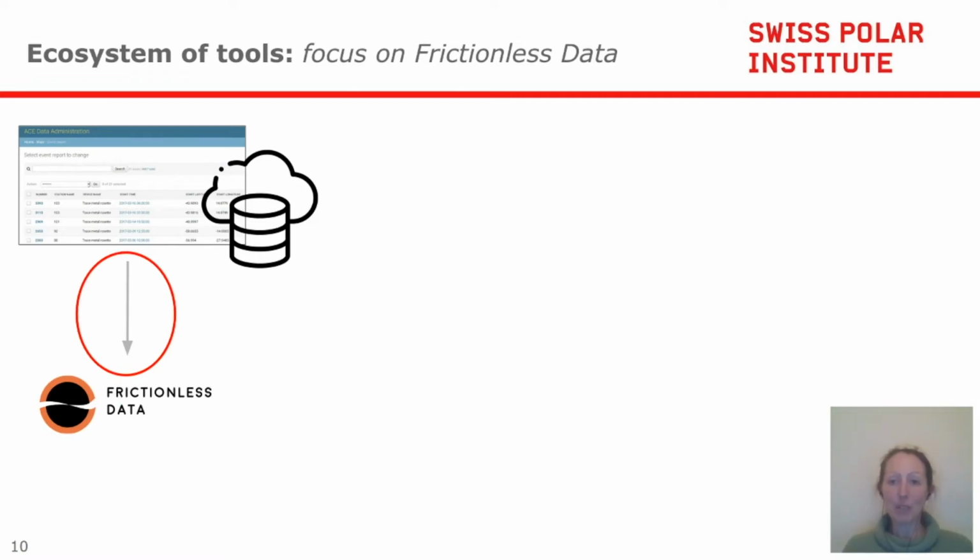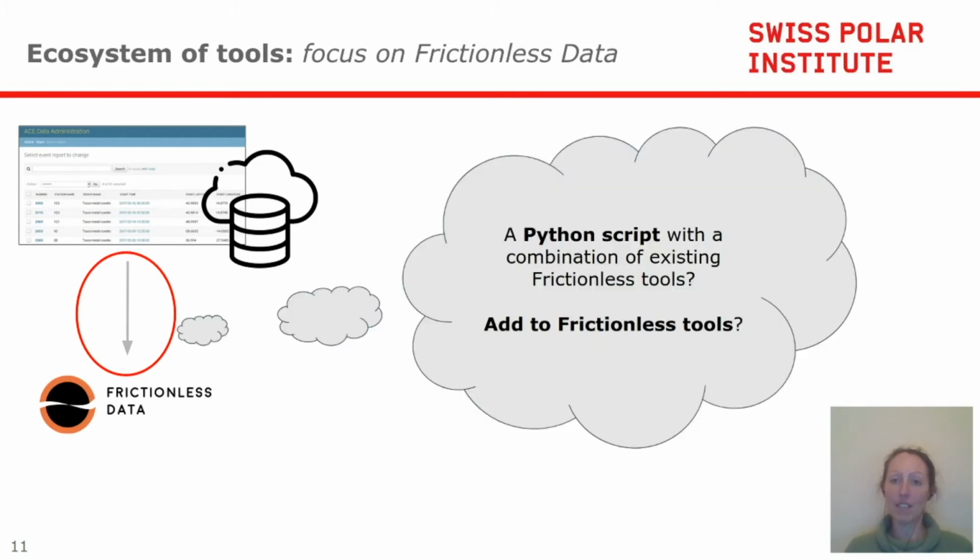But this is where we come to one of our missing links in this tool integration. So we have our MariaDB database, which contains all of our metadata from the expedition, but currently we don't have a link to get that data into the Frictionless Data formats.